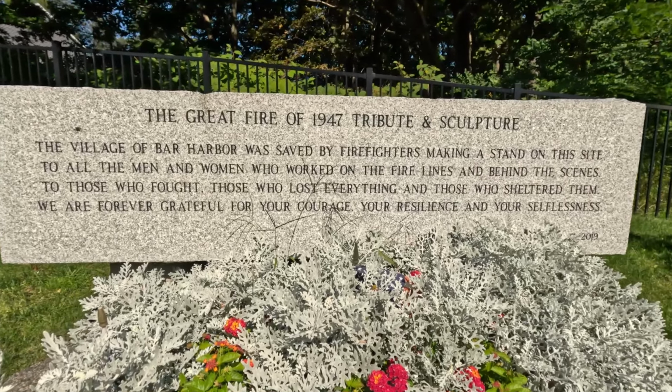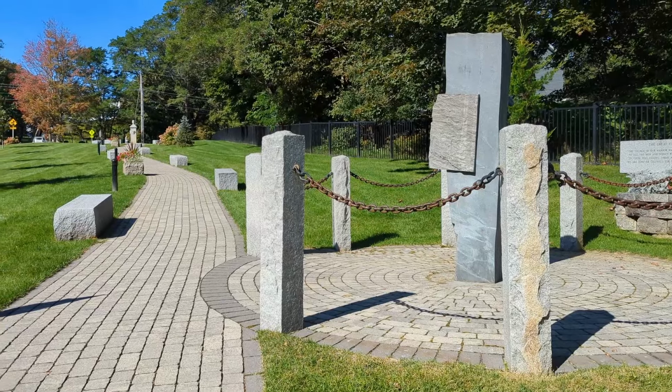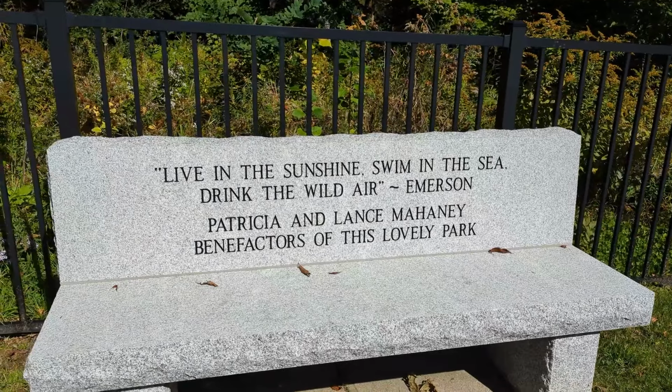You have, of course, the Richard Koff Fountain at the very top end. And here on the bottom end is the 1947 Fire Memorial, which of course, in 1947 there was a great fire that pretty much destroyed most of this east side of Acadia and a lot of Bar Harbor as well. And right here is one of the hills where the firefighters made a stand, almost like a last stand, against the great fire of 1947. So this is a nice little historical memorial. I think they erected it in like 2019 or something like that.